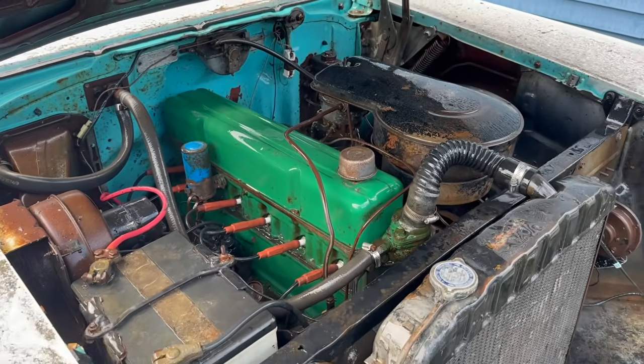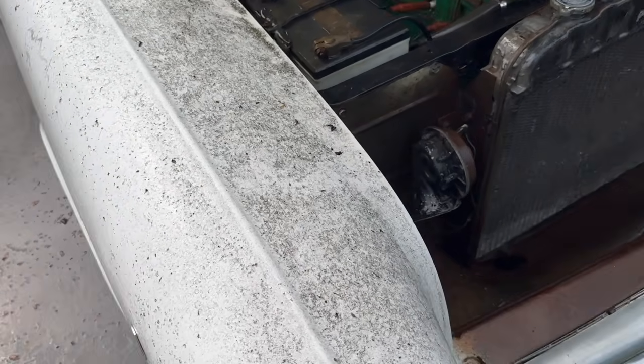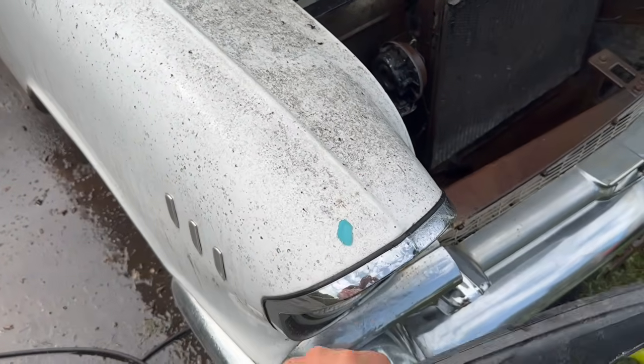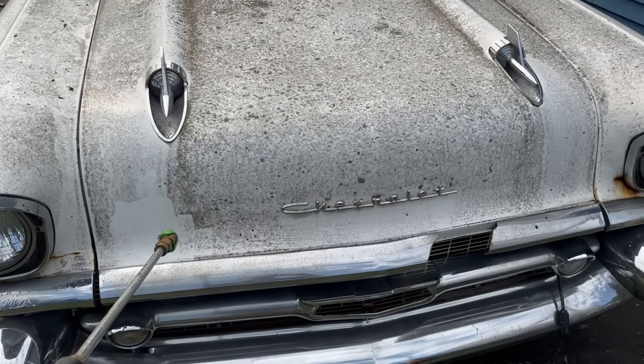The engine washed down, we'll let that dry and we'll start on the moss and all this other stuff that's building up on the paint here. Here we go.